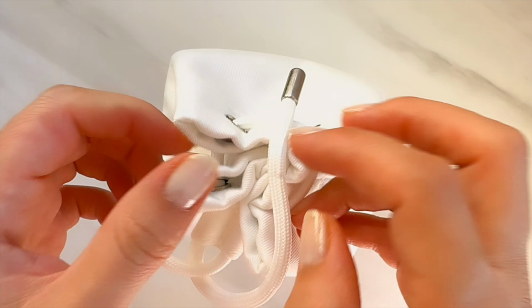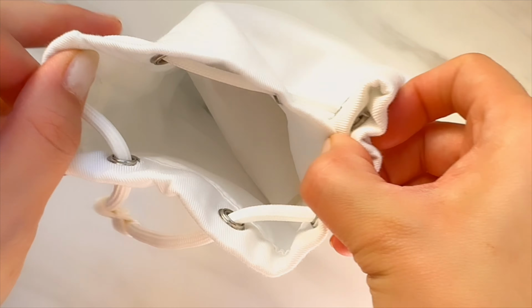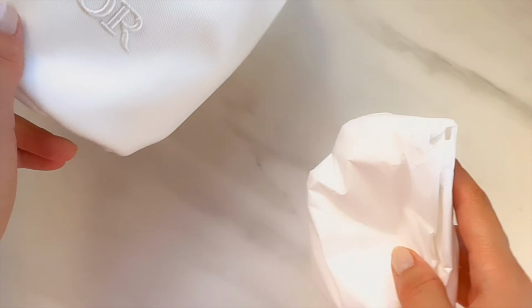My goodness. Look at this beautiful pouch here. Oh, sorry. Here we have it. Voila. And there's some goodies inside too.